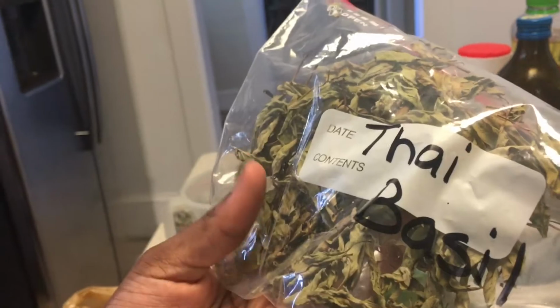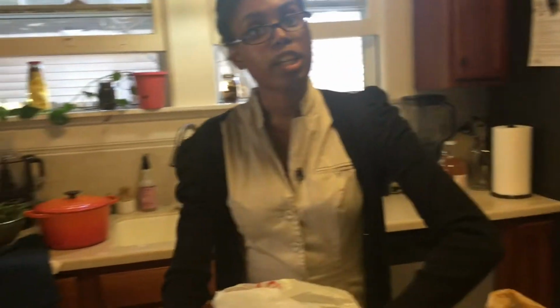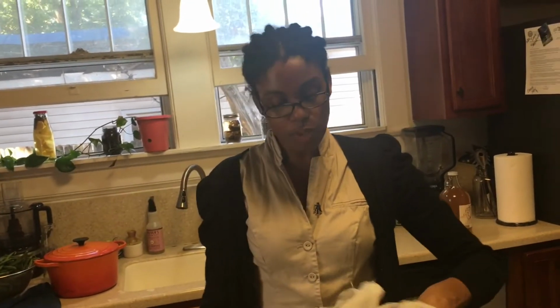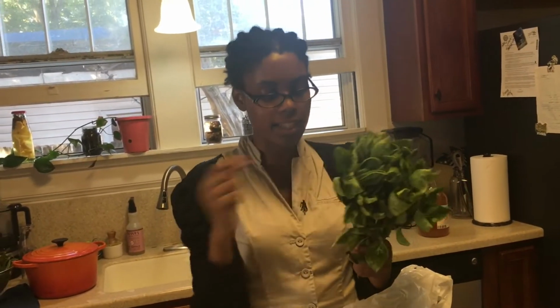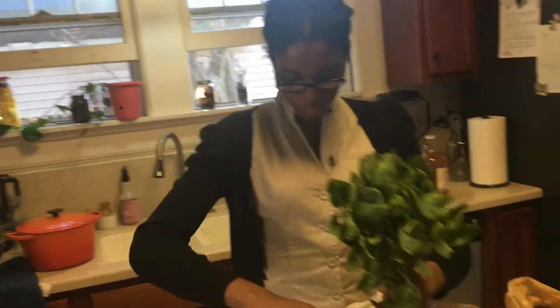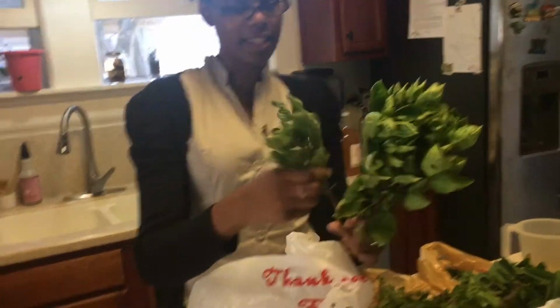This is Thai basil when it's dried. Obviously, we didn't take the stick. We do use the stick. You can take the sticks of Thai basil and put them in your soups and your teas, and you can use the whole plant. But when we dry it, we dry the leaves and the sticks separately. They're easier to maintain, the stick more than the leaves. Sorry, that kind of crumpled in the bag, but this is Thai basil.